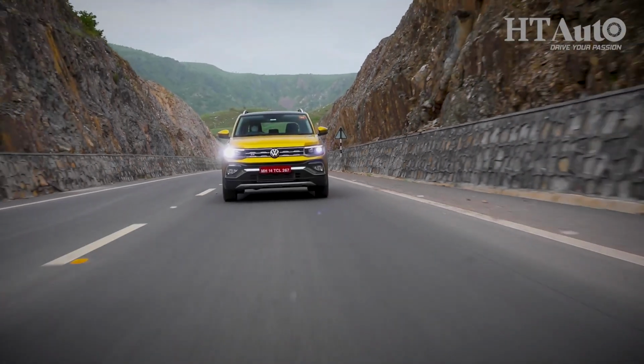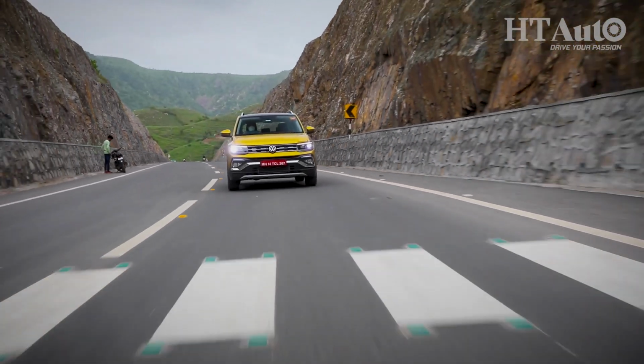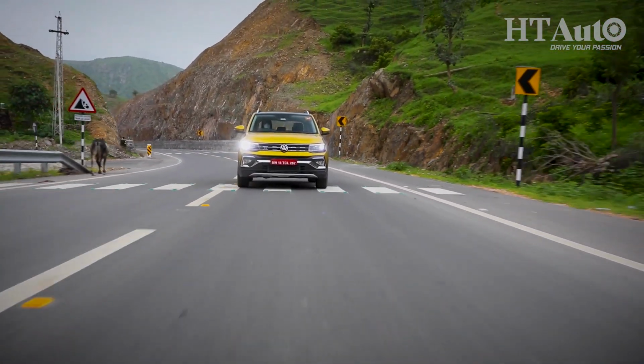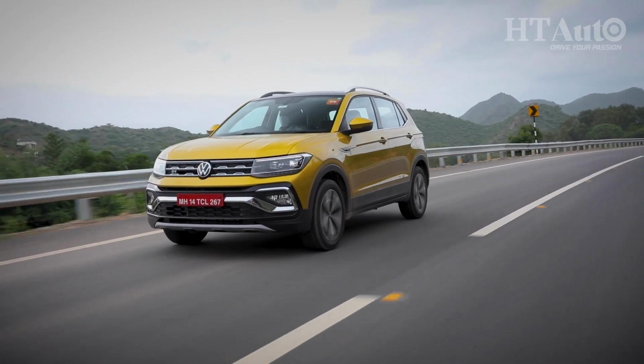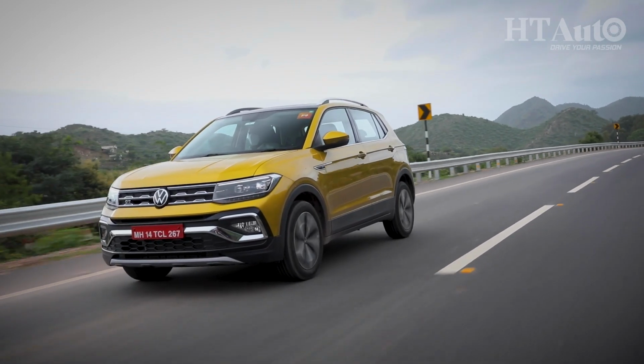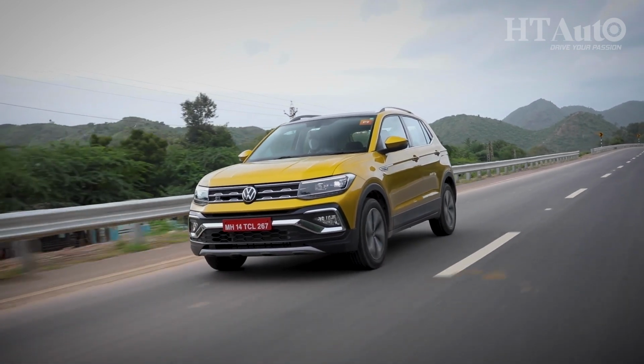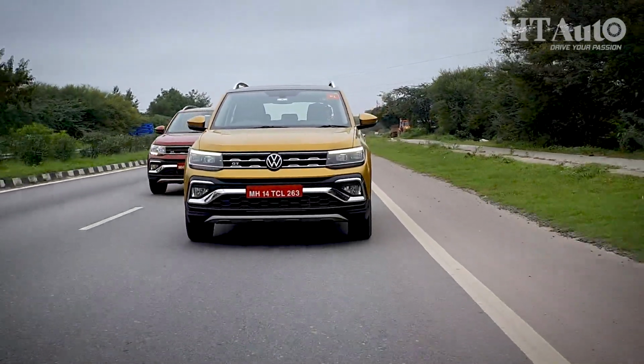Now, just in case you want that exhilarating drive experience, then you also have the paddle shifters behind the steering wheel. So that's a good addition for somebody who's buying into a VW and is an enthusiast, can always make use of the paddle shifters to get the performance he or she desires.